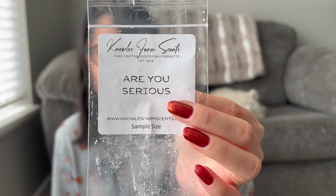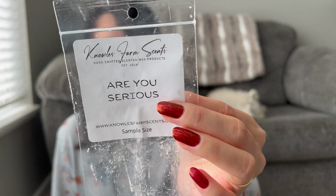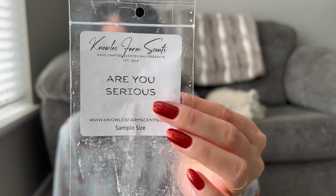We've got some Knowles Farm scents. Let's see, I think I have two of these, maybe not. Okay, this is Are You Serious? This was a sample size, so I think I did this in my bathroom warmer. I've had this before, purchased the full size in a snap bar. I really, really like it. If I'm remembering correctly, it's like Palo Santo and Leaves or something like that. Really nice. And I like Travis's Palo Santo.